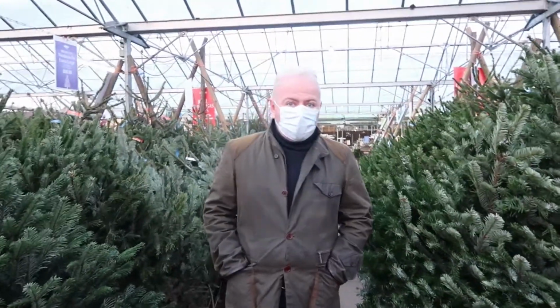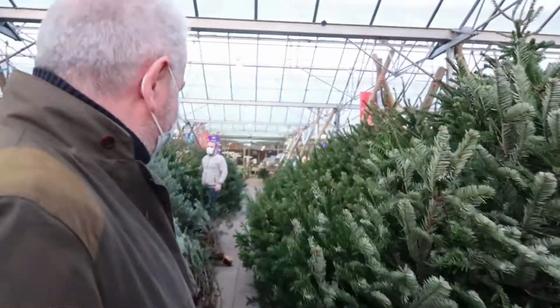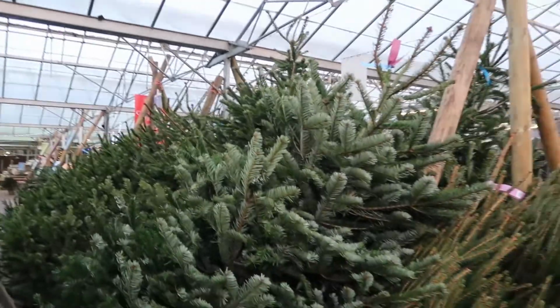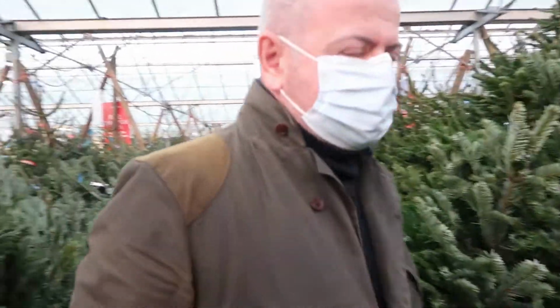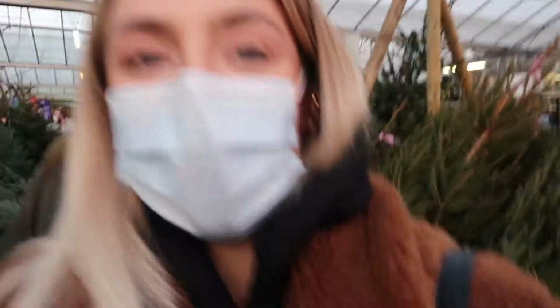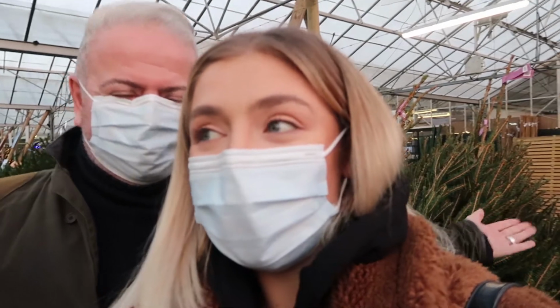Seen any you like? These big ones are nice. Did you see this one? Yeah, it's a bit too big. Could you imagine if we could have multiple trees and just have them layered? All we do is cut a hole in the roof. Do a National Lampoon's, guys. If you know, you know. Bit sappy.